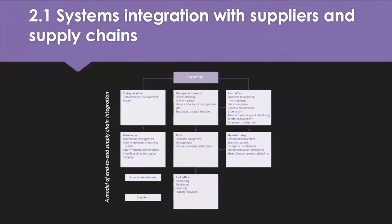Now, integrating systems between organizations within the supply chain can bring many benefits, such as a better understanding of customers and the requirements of specific segments of that customer base, and allowing products and services to be tailored more closely to what individual customers want, and so increasing sales. A more efficient and streamlined way of working, which is, I suppose, in turn, reducing costs and increasing profits, but also greater flexibility to react to the changes in customer demand and the timing of that demand.